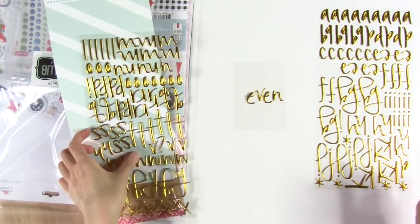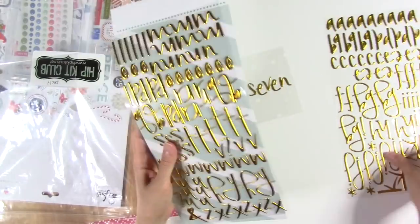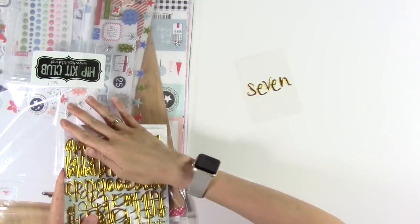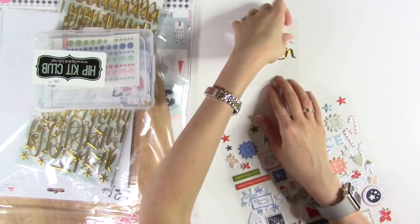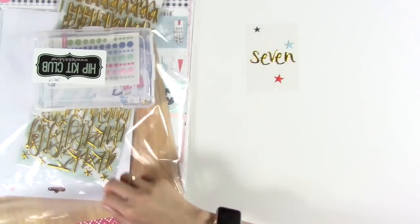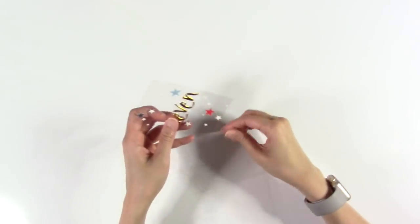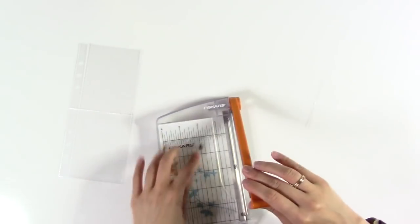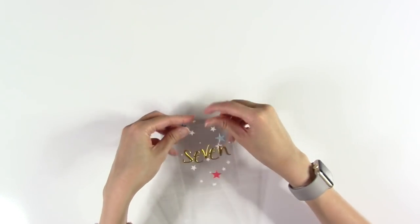And I really like the colour, it's quite gold but also really glossy at the same time, so these stickers are really cool. I also like how the alphabets are quite hand drawn, so it's cute that way. I'm also adding these puffy stickers, which are from the Hip Kit Club as well, and I believe they're Pink Fresh products. I like the emphasis on the stars. The transparency itself has a bunch of white stars printed on it, and then I add some more puffy stickers on top.